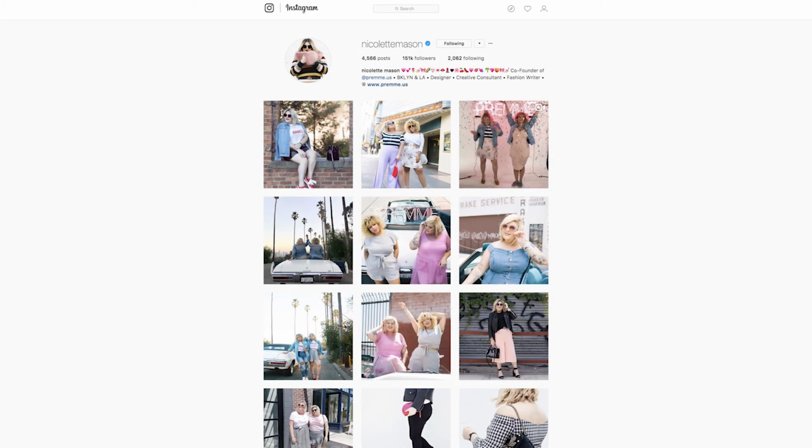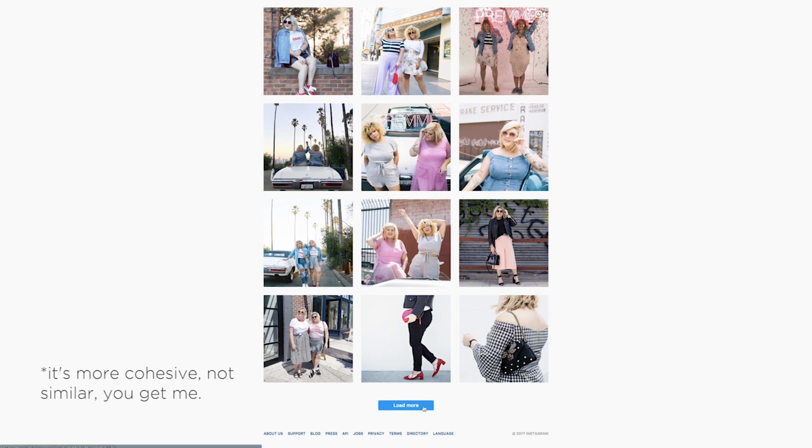To check out how Nicolette runs her feed, take some tips away from what she's doing. And as you can see here on the screen, we're quite focused on her current launch of the Premme range. Obviously, all of these images right down to here are based on that launch, around that launch, promoting that launch. So while it's actually quite in line with Nicolette's usual aesthetic, it definitely has more similarities to each post than it normally would.